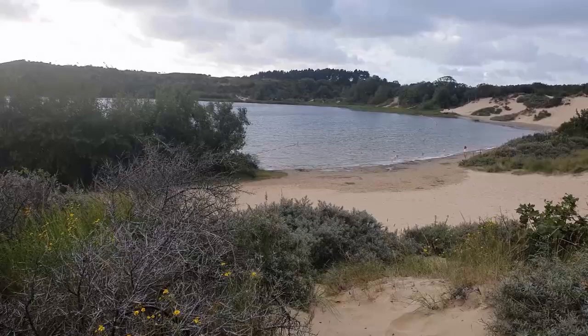This is the part which I'm really excited to show you. It's the jewel in the crown here. It's called Het Vet, and it's a fantastic lake for swimming, enjoying, and just relaxing. You can have it to yourself, it seems.